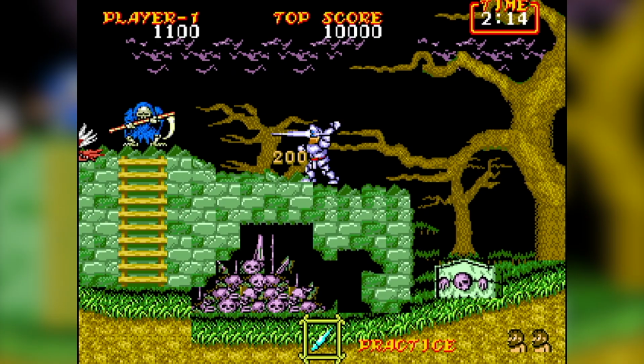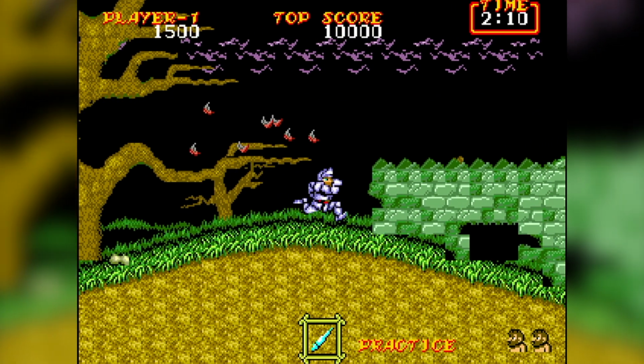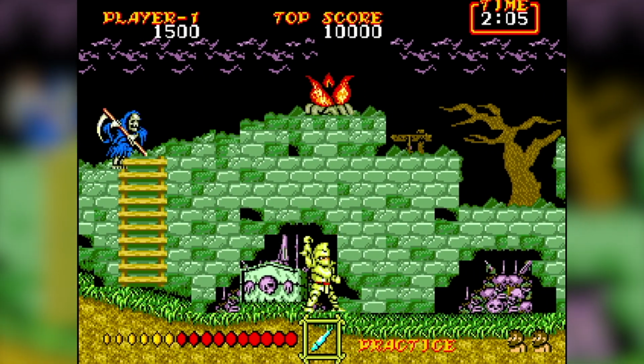All right, next we have another game I played a hell of a lot of growing up, Ghouls and Ghosts. This game is so hard, but I love it. It kind of feels like the original Dark Souls. It's just punishing. This is another iconic game, and that first level music is just ingrained in my brain. I love this game. It's so fun. My dad used to play this a lot with us growing up.